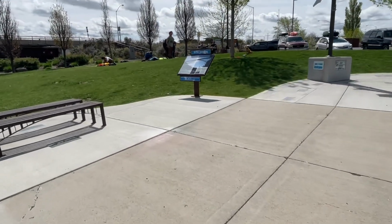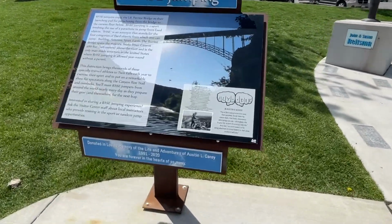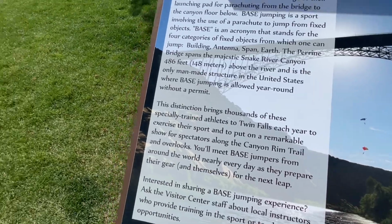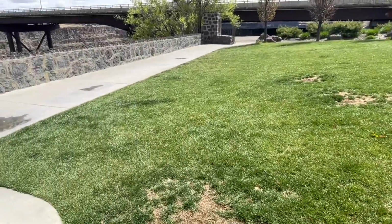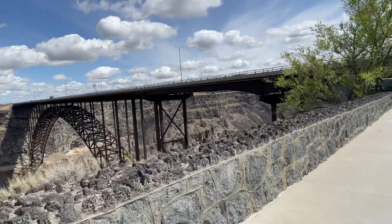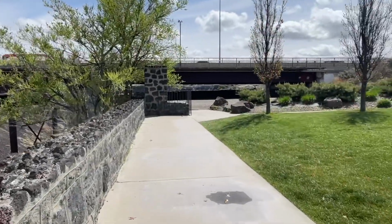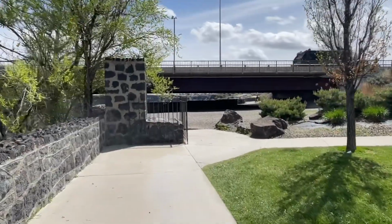And it says that they do it right here. Oh my goodness. They're parachuting off of this bridge. You people are very adventurous. Very, very adventurous. Goodness. And then they climb from down there back up here. So let's go see it. Very, very adventurous.